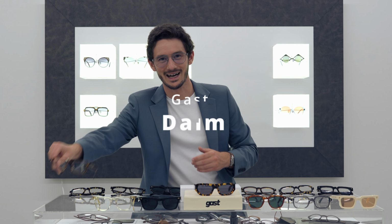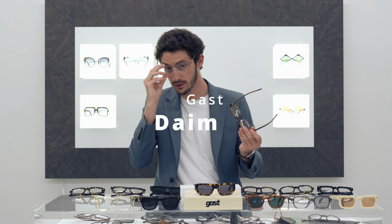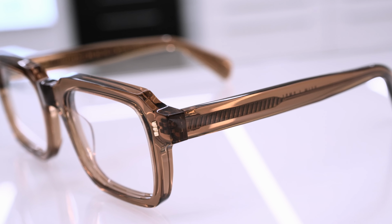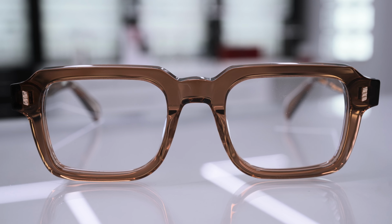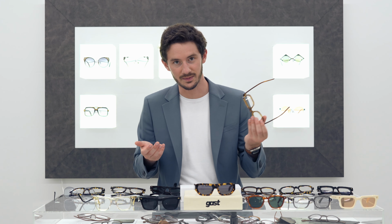We're going to start with the Dime, which is this model that you see here. And this is one of the best colorways that Gast offer, in my opinion. This kind of semi-translucent brown is slightly vintage inspired, but very, very modern and current in 2022. We've got this boxy angular shape, which is ultra cool. Very dominant, of course. So these are for people who want that chunky look. They're all chunky acetate frames. And that's the next point with Gast.